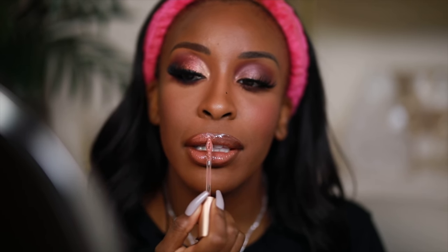Ooh, wait, is this a gloss or liquid lipstick? Girl, I don't know, okay, whatever it is, we gonna use it. I thought this was a gloss, but it feels more like the consistency of a liquid lip, so we're just gonna make it work. I'm gonna use one of her brushes to kind of paint this lip color on. Yeah, that's gotta be a liquid lip. I'm tripping, my bad, y'all.